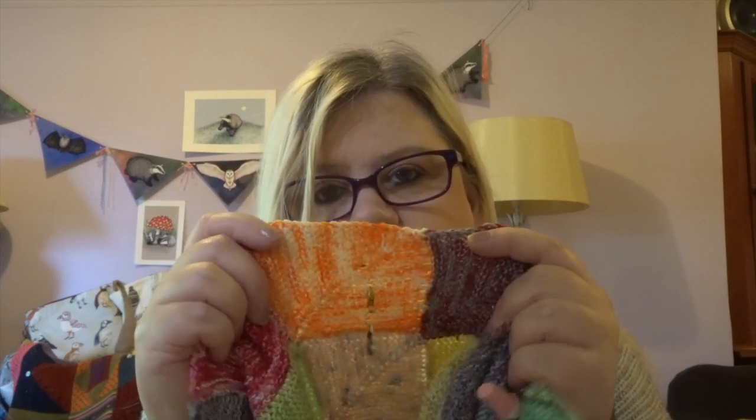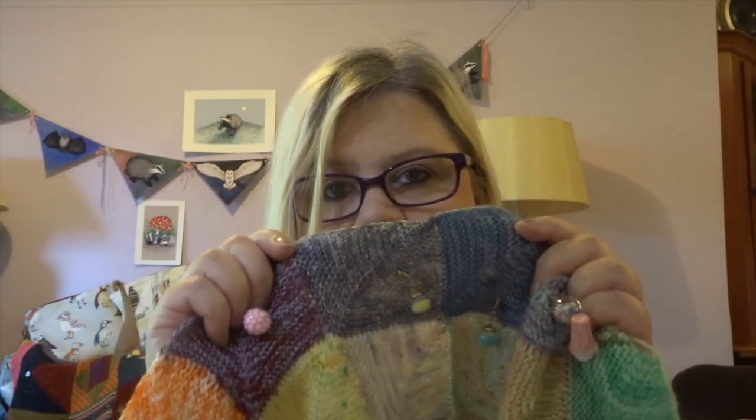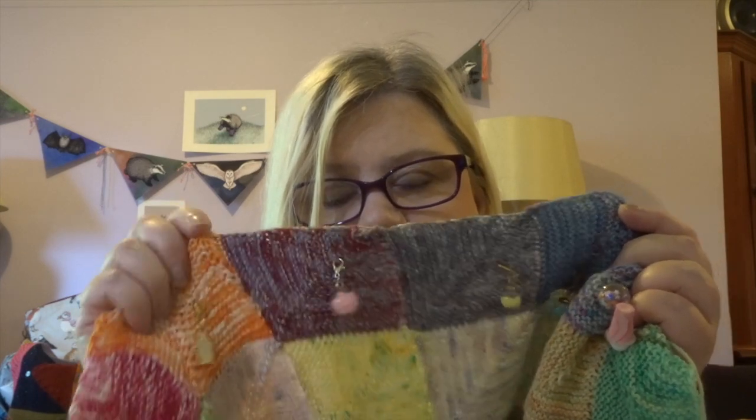So these are my squares this week. That is a tink dye yarn. That is a tink dye yarn. That is a tink dye yarn. It was at that point, after I had those three come out, I decided I wasn't making an EDT in it because I didn't like it that much.